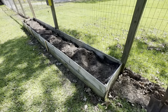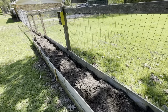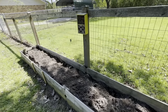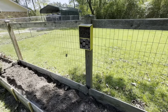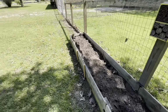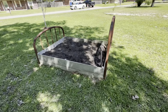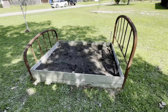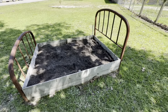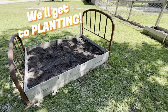Here's our flower beds. This one runs against the fence and that allows for a climbing area for the cucumbers and the peas. We have a little bee house, hopefully to attract bees also. And then over here, I have what I call the flower bed. This is where the peppers and the tomato plants will go. So now let me go get the plants and we'll get to planting.